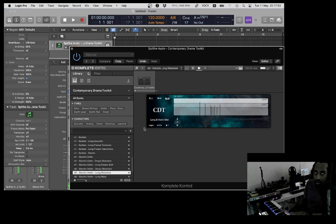Long distorted, D2 electric violin, long distorted. Yeah. Yeah, I like that sound. I mean, I favorited it, so of course I do, but you know what I mean. Electric violin, long walk, D2.